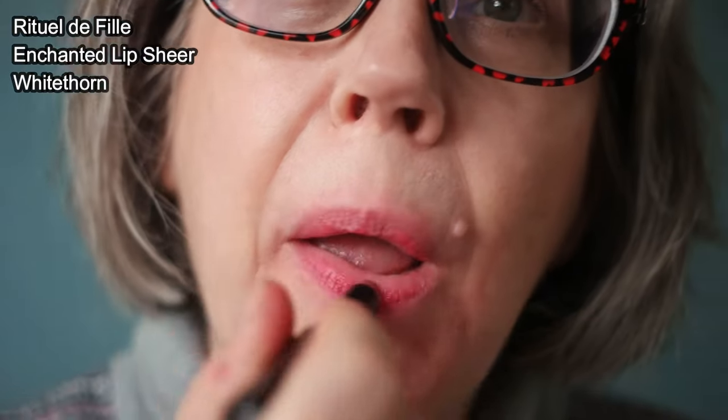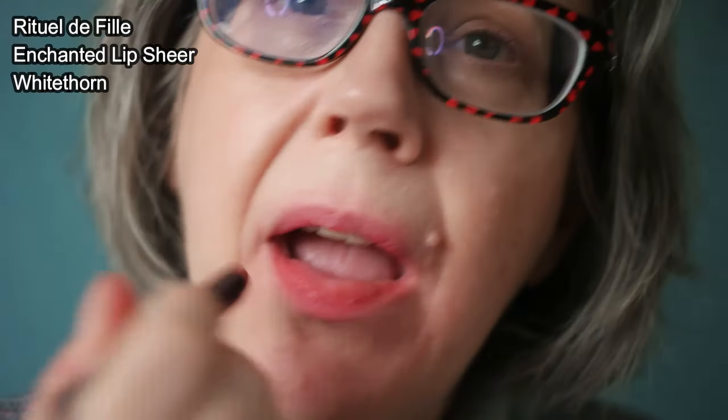And then the next company is Rituel de Fille, and this is an independent makeup brand that's been around for probably 10 years. It is an all-natural brand based in California, and it has a little bit of a goth or witchy vibe, but they also have a lot of colors that are designed to be ones that anybody can wear. And there are two different lipsticks. The one called Enchanted Lip Shears is actually a quite pigmented lip product, in these small little tubes, and they come in a variety of different colors.